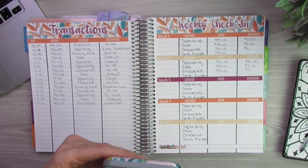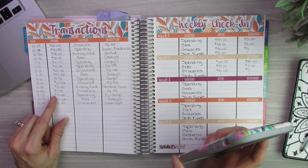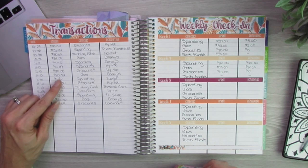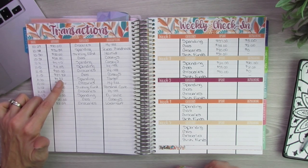And actually, hold on just a second, I'm trying to figure something out here. What I do is I round up because I don't ever keep the change in my cash envelopes. I just put it in my coin purse, so I'm going to round this one up to 10.